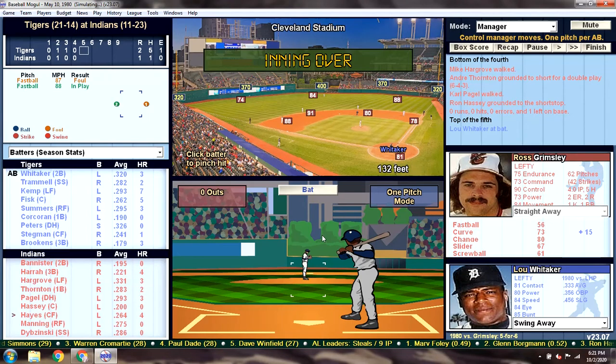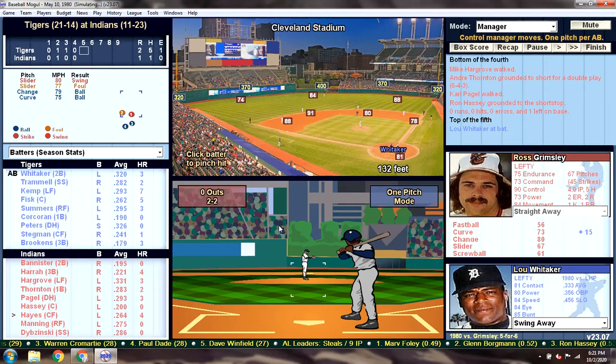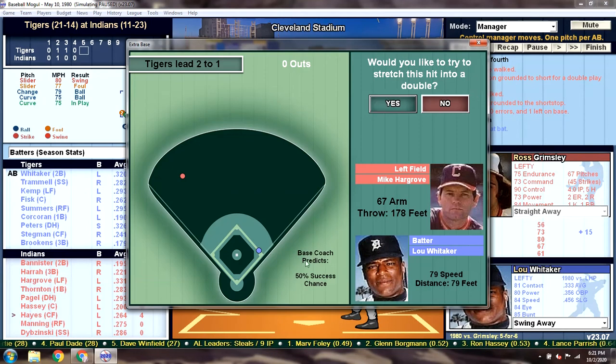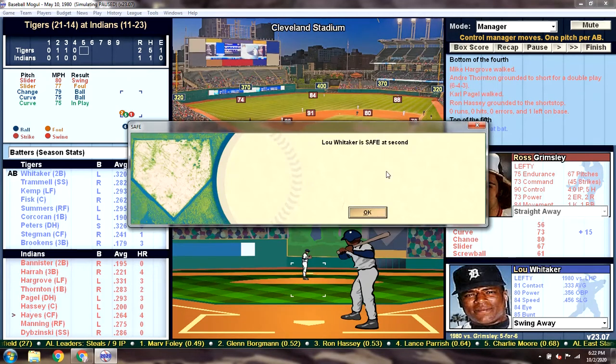Grimsley, his nickname was Scuzz. He was base hit, another base hit. It's 3 hits for Whitaker. 50% chance with Hargrove's noodle arm, and we do have a 1-run lead. Let's take a chance. And Whitaker is safe at second with a double.